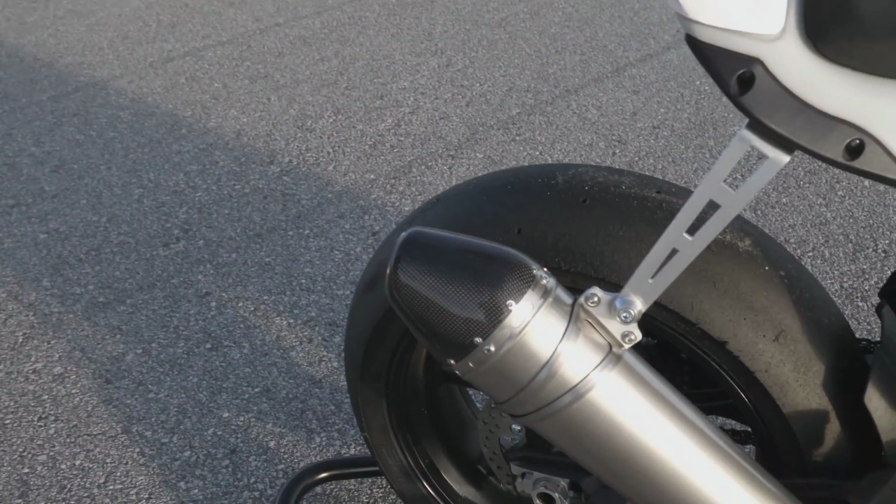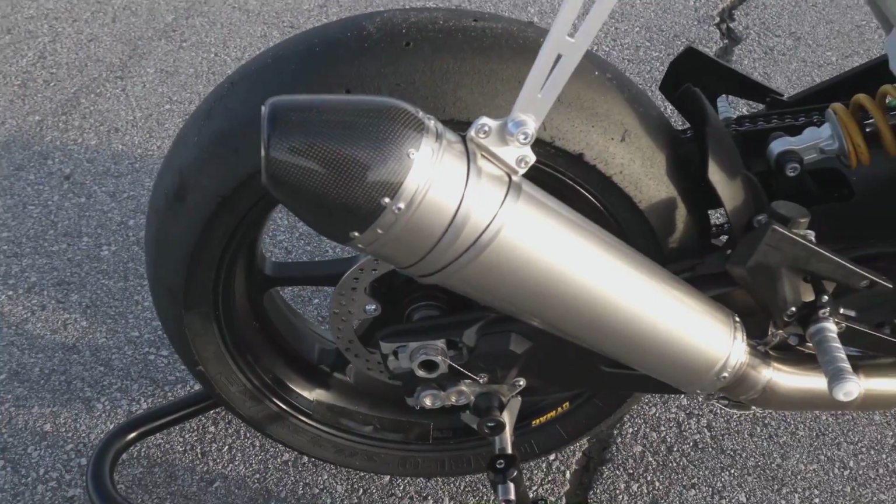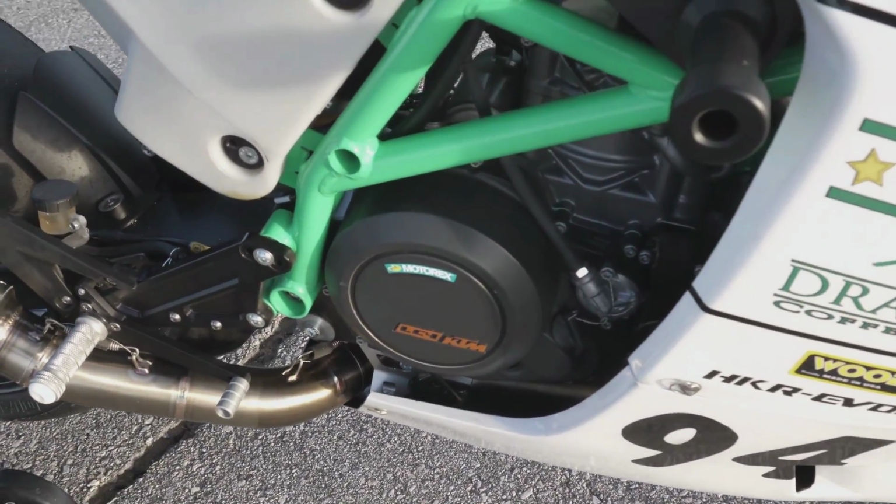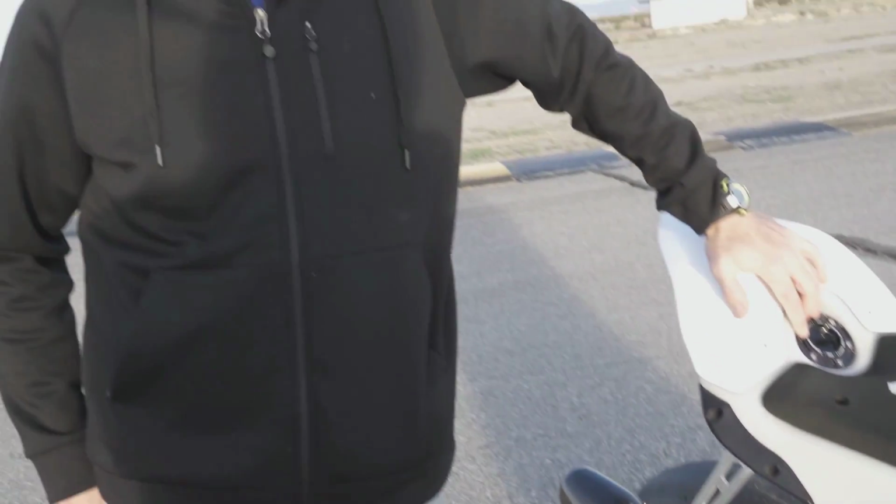Frame on this bike is full steel trellis frame, hand built by the guys at Kramer. Really nicely done with all the welds on it, very smooth. This has a SST exhaust on it, Dymag wheels, and getting up front towards the motor, again, we have the KTM motor in it. It's all fuel injected, and one of the really nice things about this bike, very similar to the BMW that I rode, is all the mapping and engine braking and everything is all adjustable.